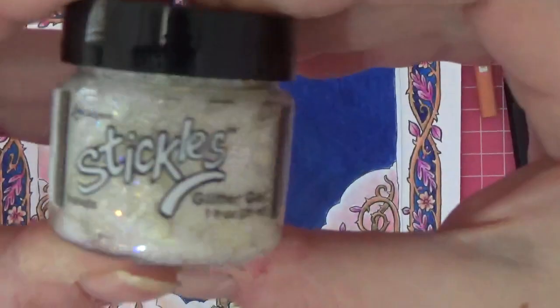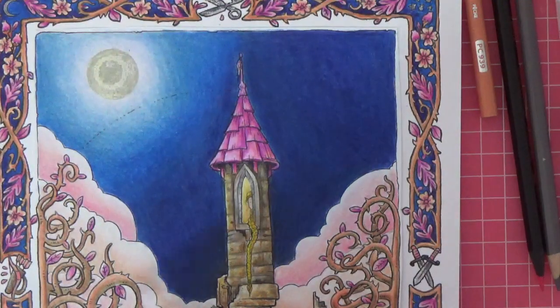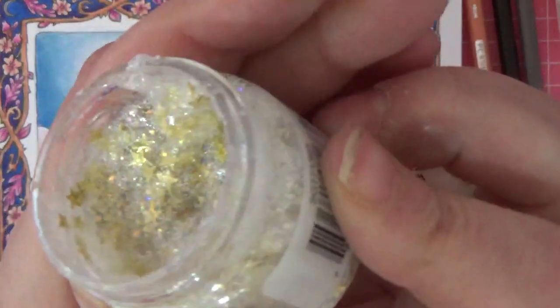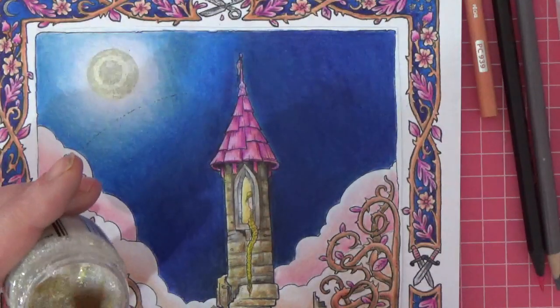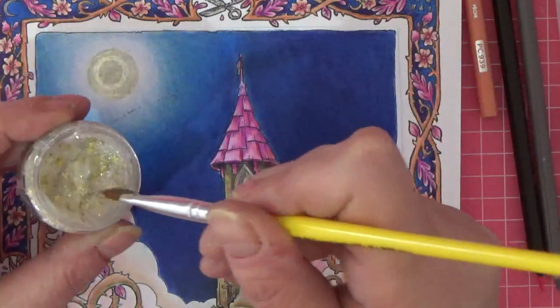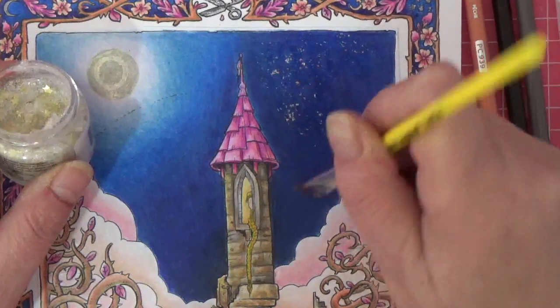Now I've got these, which are Stickles Glitter Gel. These have got gold bits in. So, we're going to try that. And in it, when you open it, it looks almost foamy, but there's all like little gold stars. I thought that would look cute on this page. So, I'm just taking an old paintbrush, which I will wash off immediately after I've used it. And a bit too much. We will spread it on. Can you see that? Beautiful.